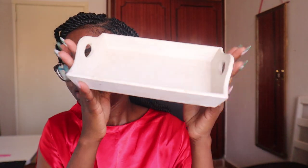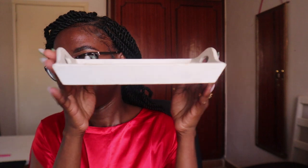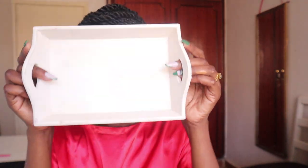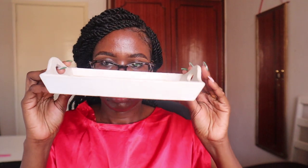And the last thing that I got was this thing. This is wooden, and I loved it. It's simple and it's very cute. 100 shillings. This one goes to my bathroom. I'll show you how we are going to use that. And anything else from that shop? I think those are the only things that I got.